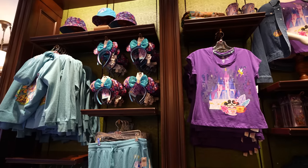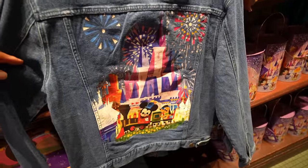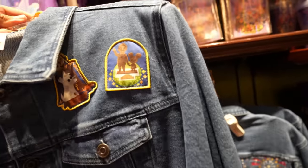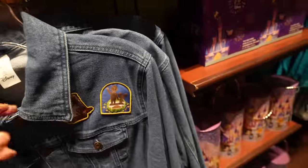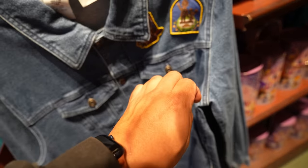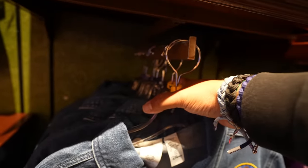So it looks like they made an entire wall of the Jolly Holiday merchandise. And there's a few new things like this denim jacket. This thing's cool. Here's a look at the front. Oh, this is gonna have some weight to it. It's got Walt and Mickey, the dog from Pirates, Enchanted Tiki Room. Let's see, this jacket is, I'm gonna say $99.99. No, $79.99. And it looks like they only have sizes medium, extra large, and extra extra large.